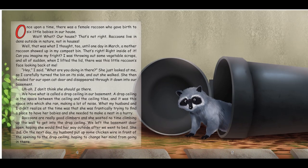Once upon a time, there was a female raccoon who gave birth to 6 little babies in our house. Wait, what? Our house? That's not right. Raccoons live in dens outside in nature, not in houses. Well, that's what I thought too, until one day in March, a mother raccoon showed up in my compost bin.